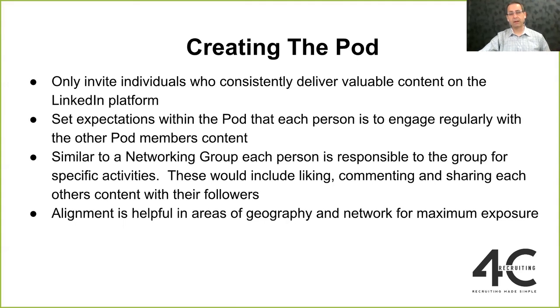Now, one of the things that's helpful in creating your pod is alignment, okay? So if you can align in terms of geography, the area that you want to grow, look, if you are in the Southeast, go align with people in the Southeast. For me, it's throughout the entire United States, and so I would align with somebody who's also in a larger geography, not a smaller geography. Okay, we want maximum exposure through creating the pod.